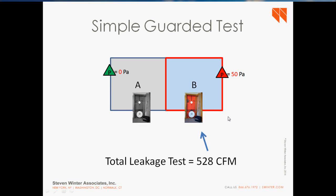And then on the left side, the fan is off, and you've got much less than 50 pascals. So the next thing you do is you turn on the blower door in apartment A up to 50 pascals, and now the pressure difference across these two apartments is equal. So you've got 50 pascals all around and 0 pascals across the shared boundary.